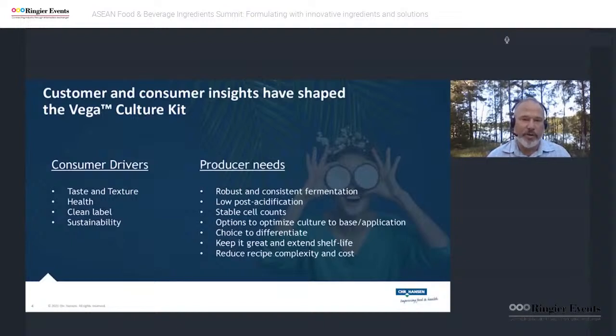If you're used to consuming dairy yogurts and then you suddenly come across to vegans, there's a taste challenge that still exists, let's say, in the market to be able to have the type of experience that consumers are demanding. Health is still the major consumer driver for people choosing these products, followed closely by sustainability. Producer needs are as they are for the dairy industry, so robust and consistent fermentation with low post-acidification and, of course, the ability to keep the cell counts in the product throughout the shelf life.